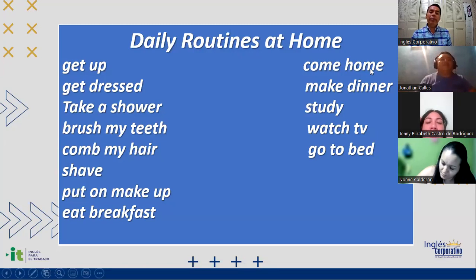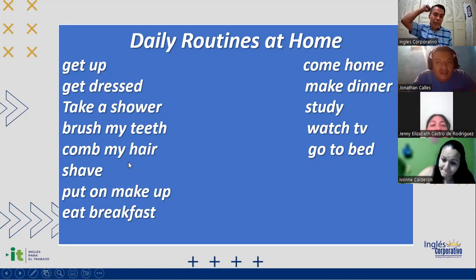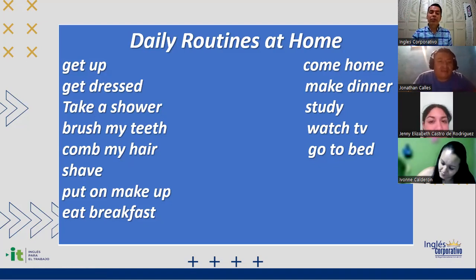Repeat after me. Get up. Get dressed. Take a shower. Brush my teeth. Comb my hair. Shave. V. Shave. Put on makeup. Ponerse maquillaje, right? Put on makeup. Cuidado, no voy a decir put on, porque suena un poquito mal, ¿verdad? Put on. Okay. Repeat after me, please.